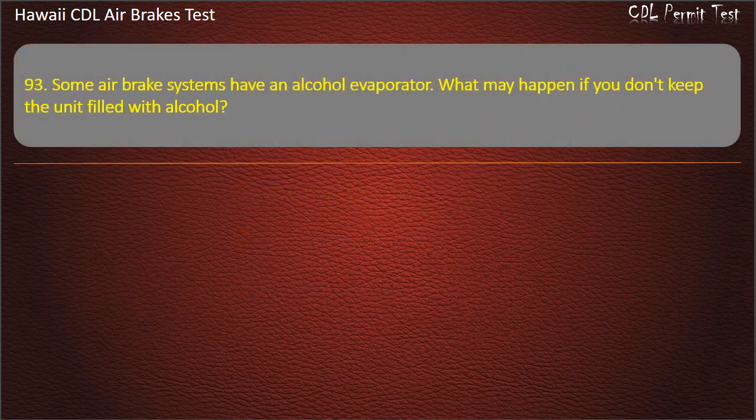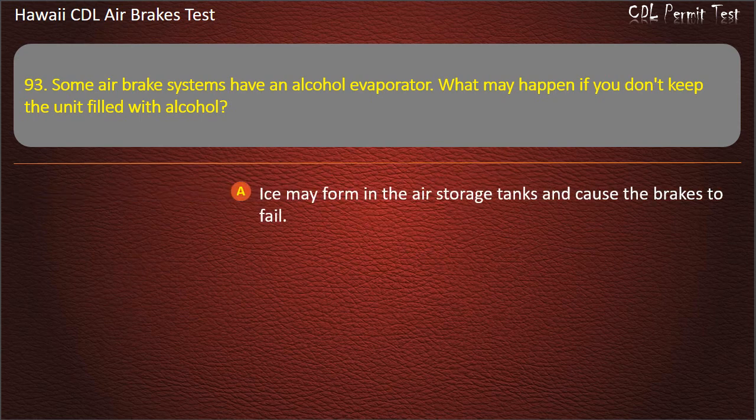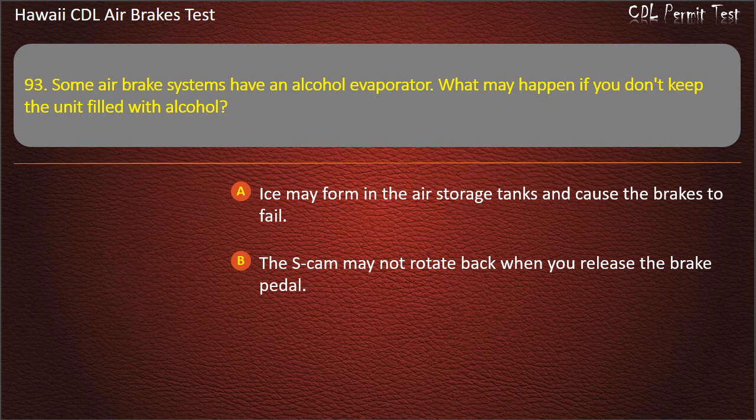Question 93. Some air brake systems have an alcohol evaporator. What may happen if you don't keep the unit filled with alcohol? Ice may form in the air storage tanks and cause the brakes to fail. The S-cam may not rotate back when you release the brake pedal. Ice may form on the brake pads and warp them. Answer. Ice may form in the air storage tanks and cause the brakes to fail.